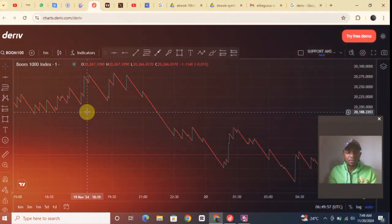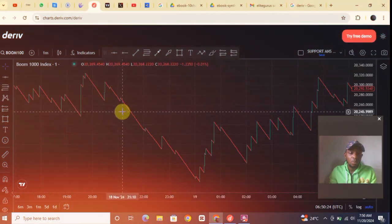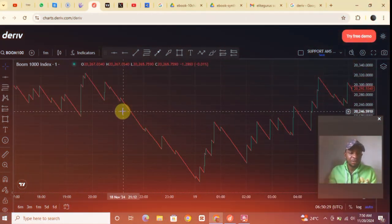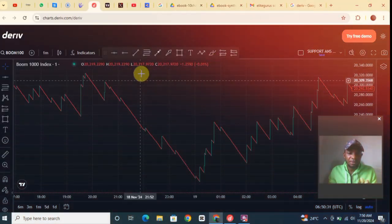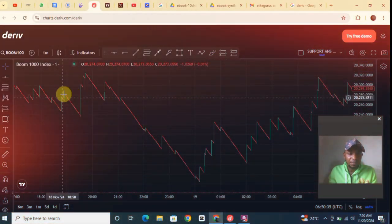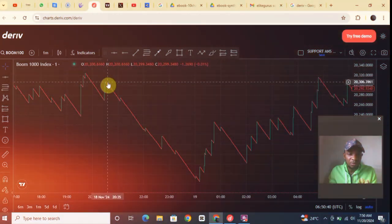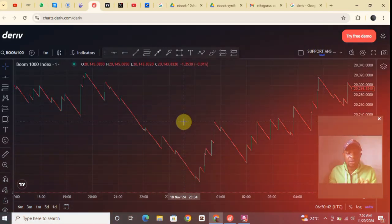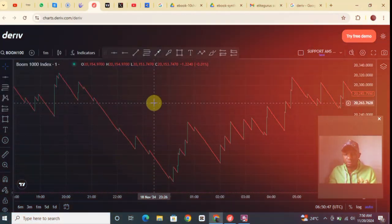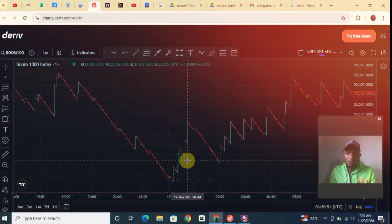So now, Boom 1000 right here, the first thing that should come into your mind is a buy. Because whether it is buying or selling, it's going to spike up. It must always spike up. You can see it was selling here and then it spiked up. It was selling here, it spiked up. It was selling here, it spiked up. So I always advise you to create a setup that will give you a buy setup which will align to the general trend of Boom 1000.